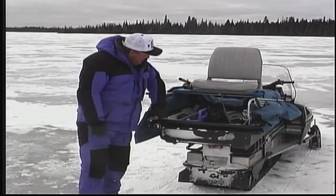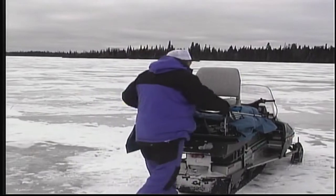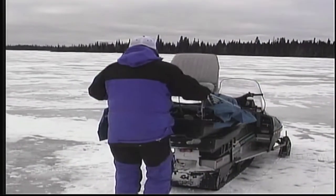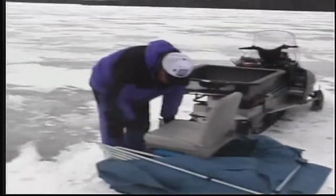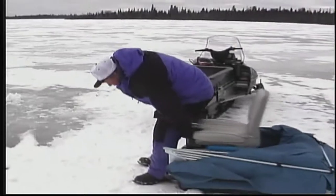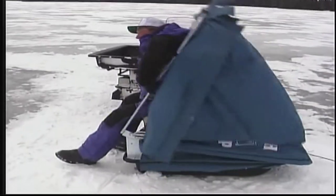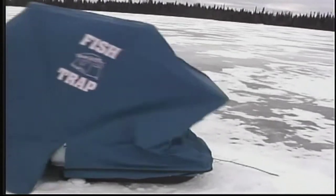Well, I got to this spot here. A few holes are drilled already. I'm just gonna get the house out of here and go fishing. You just pick it right out of there, set her down onto the ice, and I'm ready to go. I mean, as quickly as this, I'm inside, out of the weather.